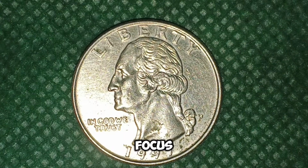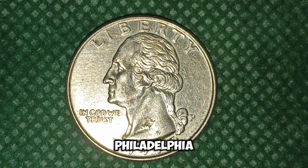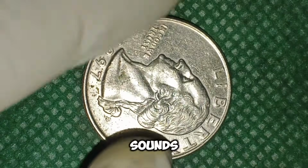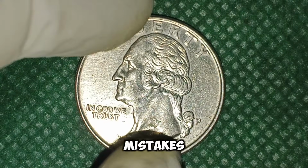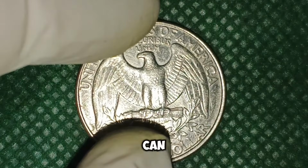Now, let's focus on the 1997 P quarter. The P mint mark stands for the Philadelphia Mint, where over 595 million of these coins were struck, which sounds like a lot, and it is, but what most people don't realize is that even in such massive mint runs, mistakes happen, and some of those mistakes create coins that are so rare they can be worth a fortune.